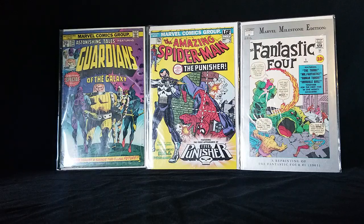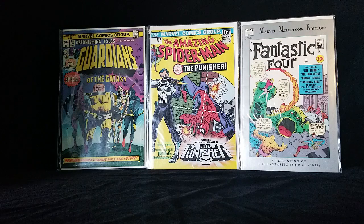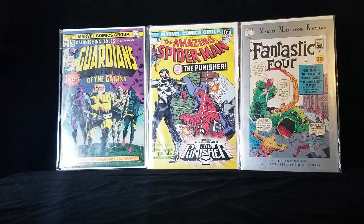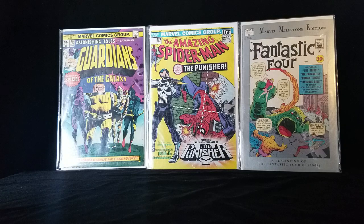Astonishing Tales 29 reprints Marvel Superheroes 18, first appearance of the Guardians of the Galaxy and Yondu. Again, I paid about $6 for this. I think people are asking about $25-30 for this one now, just because of the popularity of the Guardians of the Galaxy. I believe this is the only reprint of that issue, so if you can't afford Marvel Superheroes 18, this is your next best bet. A lot of people are buying that one up because Marvel Superheroes 18 has become quite an expensive book.